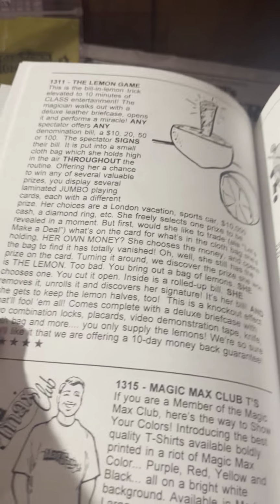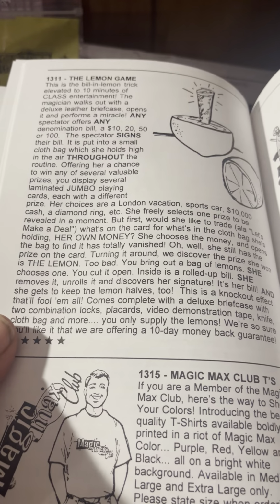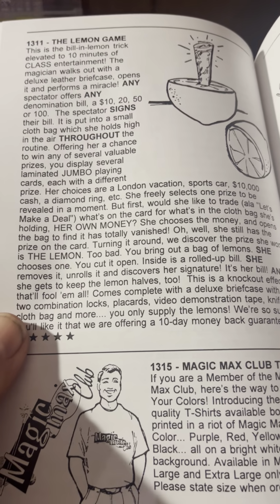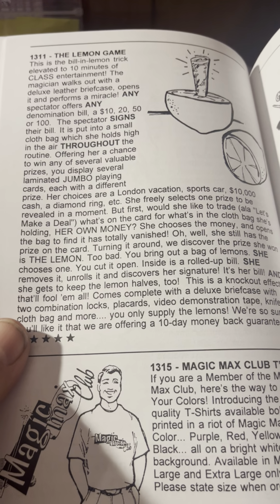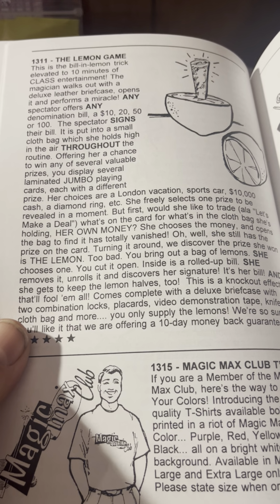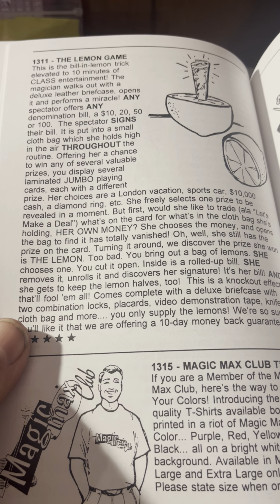Let's see. The Lemon Game. Oh yes, that is on my YouTube. I just called it the game because I thought calling it the Lemon Game would give away what's going to happen towards the end. It's a wonderful piece of magic. You get a lot of laughs out of it.